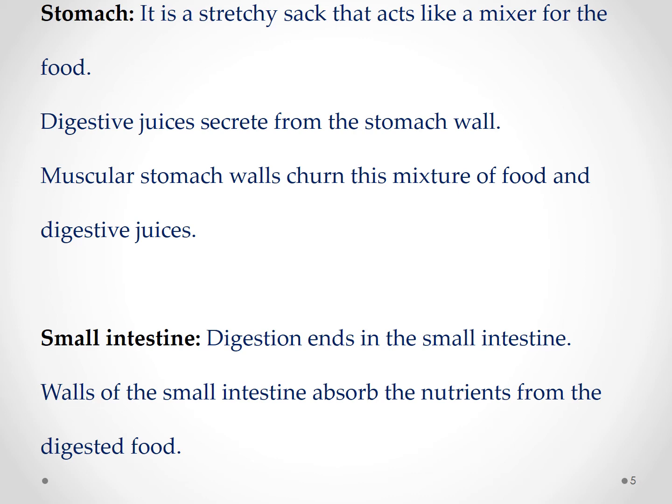Okay, what is the stomach then? Very good. It is a stretchy sac that acts like a mixer for the food. Do you know, my children? When we take food into our body, that food stays in the bag-like stomach for 3 to 4 hours. Many digestive juices are secreted from the stomach wall. Inside the stomach, the muscles of the stomach wall help to churn this mixture of food and digestive juices.